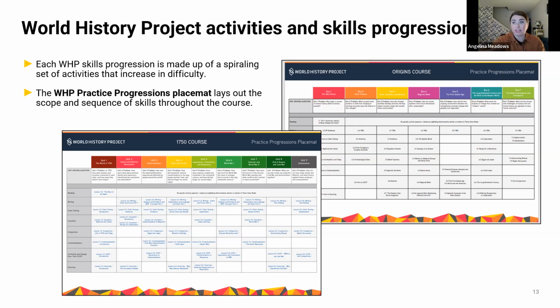And if I click on this practice progression placemat, it hyperlinks right to those activities. I don't even have to search on the website because this is going to take me right to them. So I like that too. But this was really helpful for me.